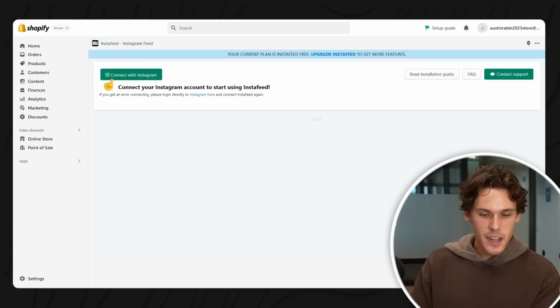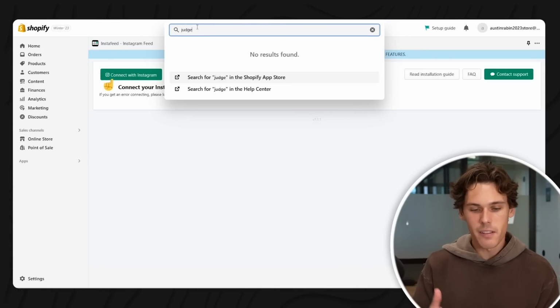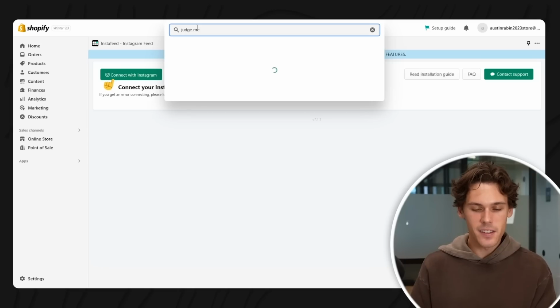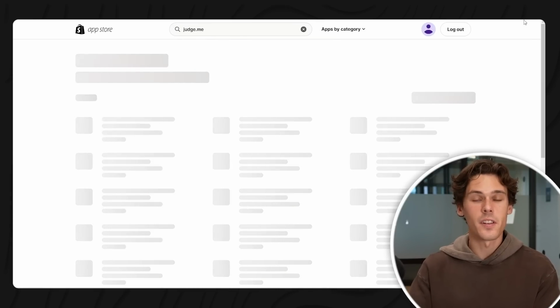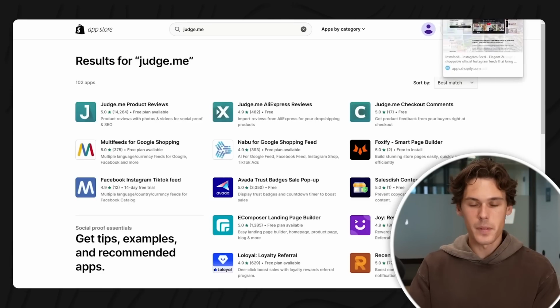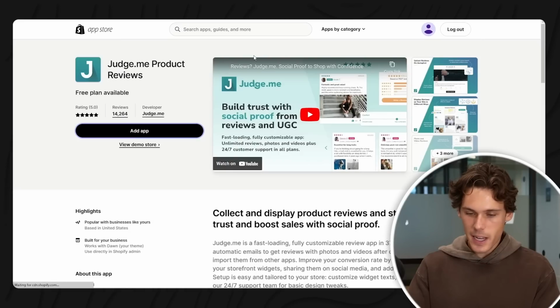The next app that you definitely want to have on your Shopify store is some sort of app that you can write reviews on or upload reviews. I like to use judge.me. We're gonna go in the App Store and look for judge.me. That's my go-to one to use. There are a lot of ones out there. You can use Loox. This one just integrates really nicely and it's very easy to use. So you click on this, hit judge.me product reviews, add app to the store.